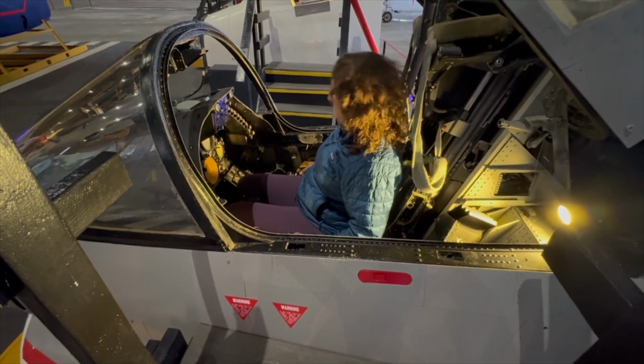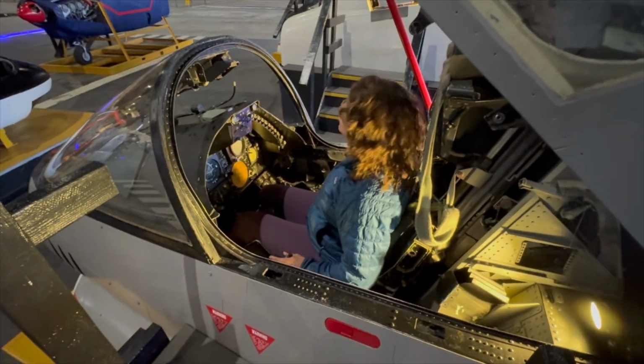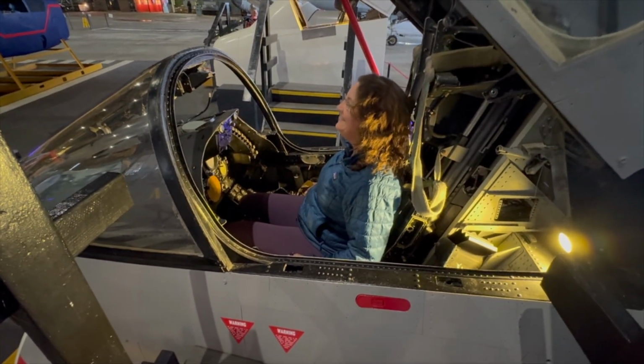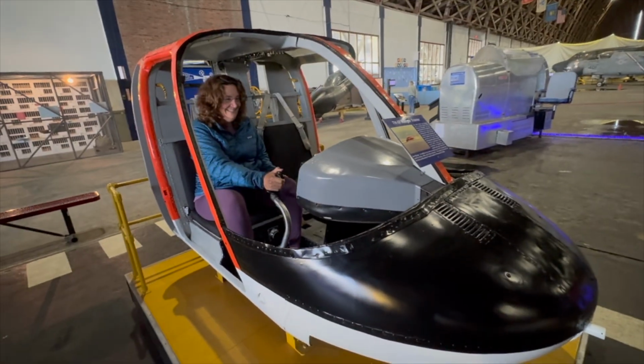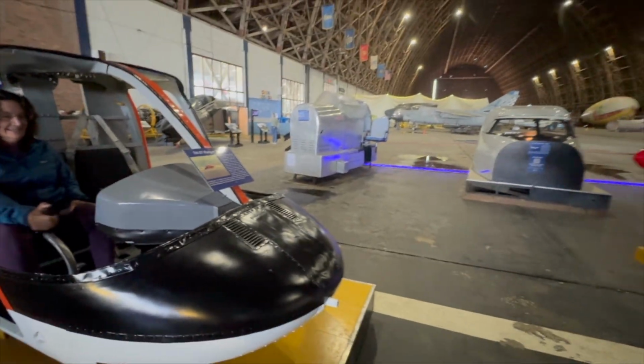It's the real thing. It's an older flight simulator. I told her don't pull any handles, she might get ejected. And now she's in a helicopter. And this is what we're in.